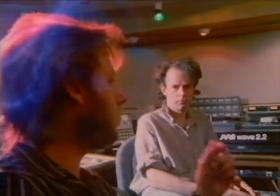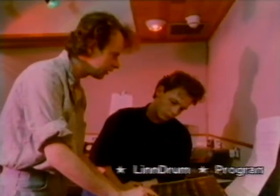All right. Well, look. What we're going to do now? We've got the tempo 110. Okay. We'll get the part written out and program up a Lin drum pattern for you, and then we'll take it from there. Yeah? So it gives us 4 bars.